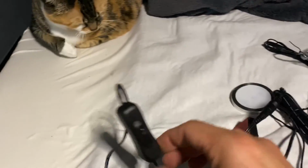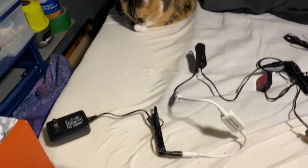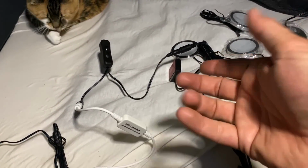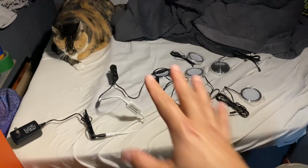For now, I'm just going to leave it the way it came in the box and use this switch and use the remote. Later down the line, if I get a wall panel switch unit, then I'll rewire it all. That sounds like a lot of work, but it actually should be quite simple. But for now, we're just going to make this work.